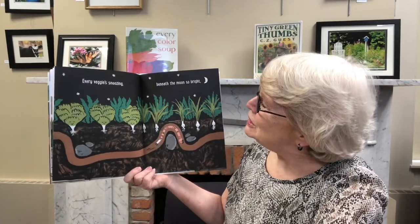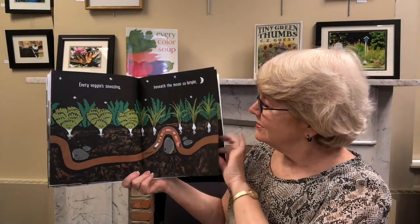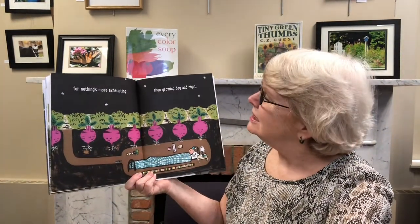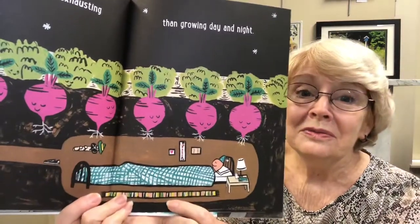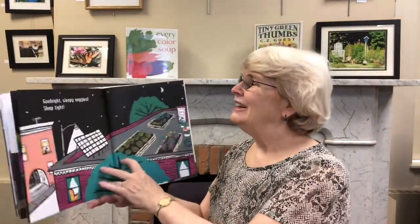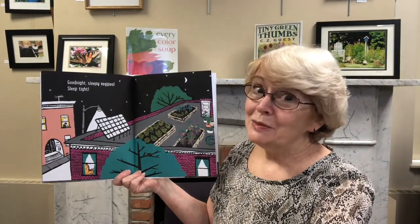Every veggie snoozing beneath the moon so bright, for nothing's more exhausting than growing day and night. You see the worm's in bed too? He's taking a rest. Good night, sleepy veggies. Sleep tight.